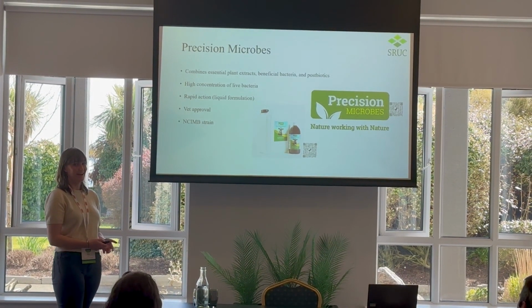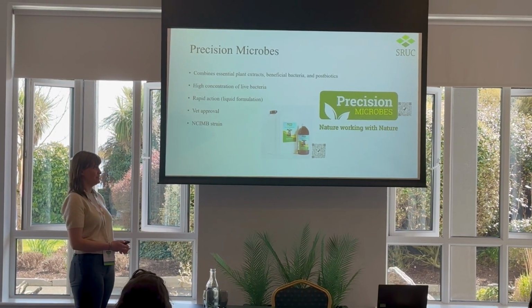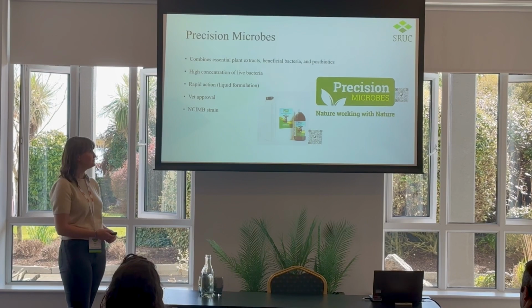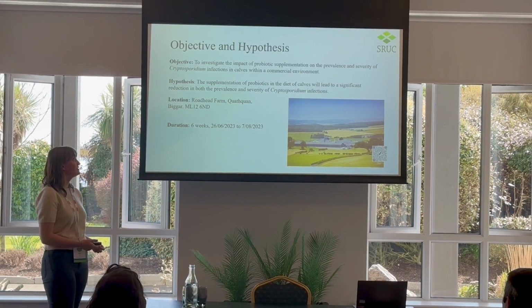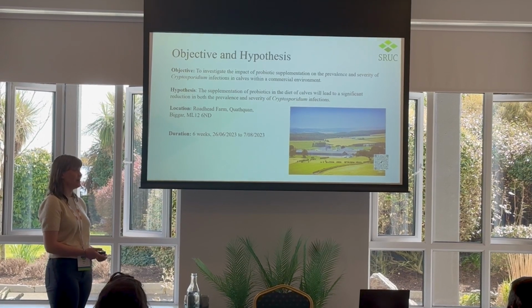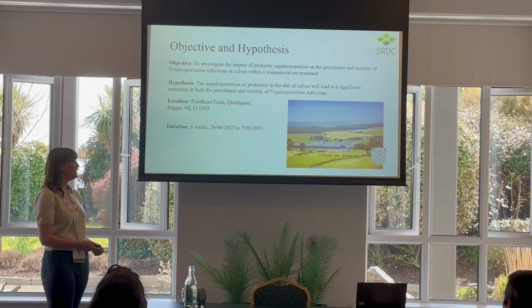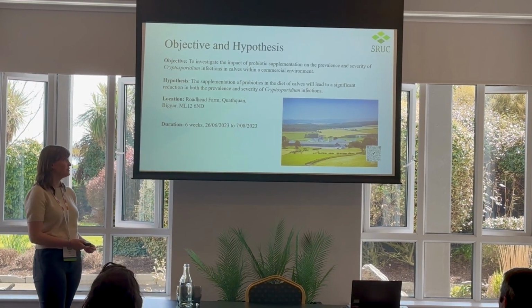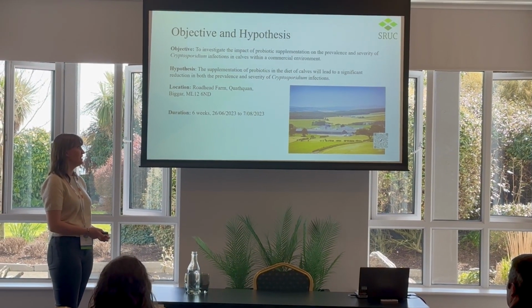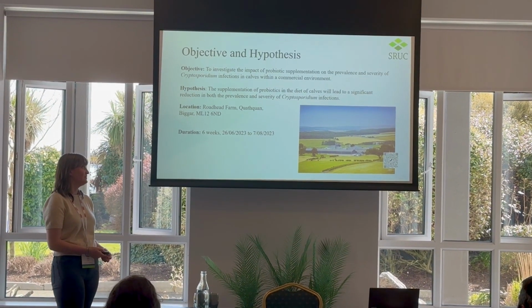I just want to highlight that it wasn't commercially available in the UK, and a few studies had been done to show improved weight gain. So my objective was to investigate the impact of the supplementation on the prevalence and severity of crypto in calves. And my hypothesis was that the supplementation of probiotics would significantly reduce the prevalence and severity.